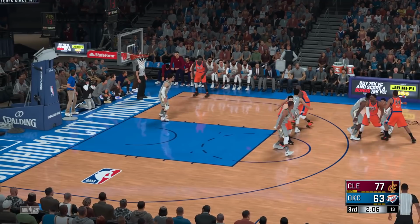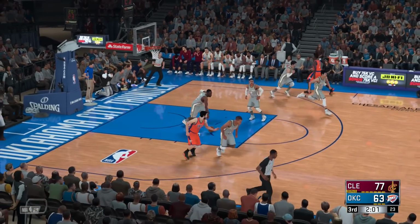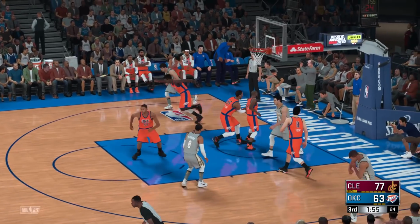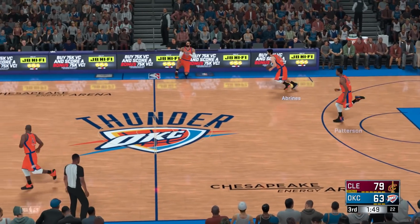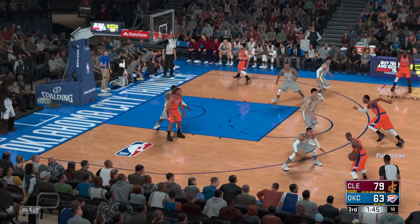Patterson, the screen. Felton kicks to Grant. Misses, and the dry spell continues. The Cavaliers leading by 14. Here's Nance. Lays it up off the glass. And after really leaning on that three-point shot in the first half, seeming like they're just getting away from it here in the second. More of the shots coming from the interior.